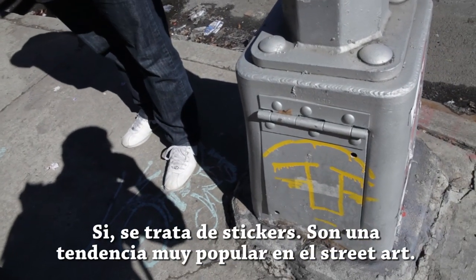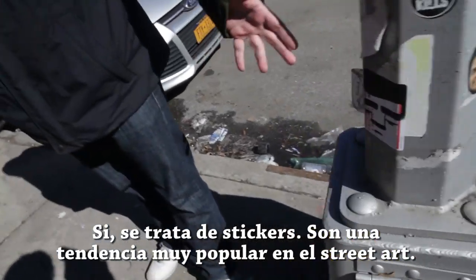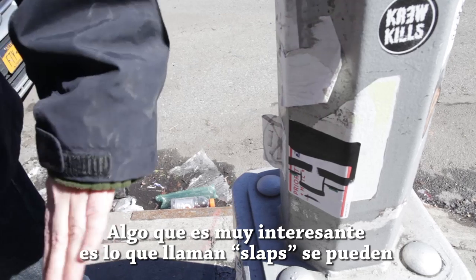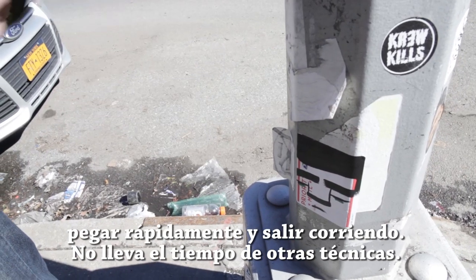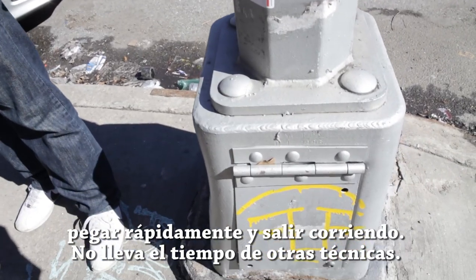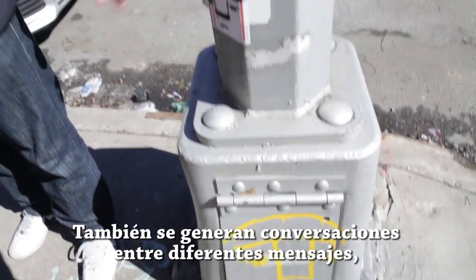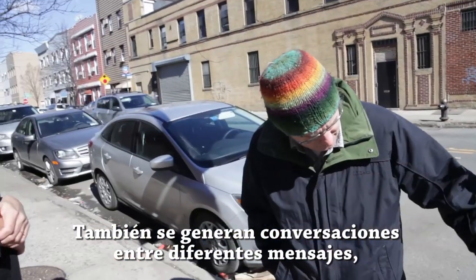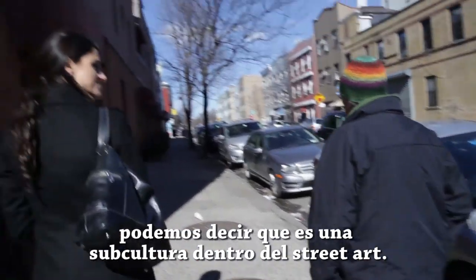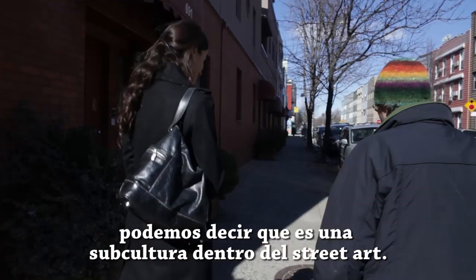Stickers, yeah. Stickers are a very popular part of street art. One thing that's really cool about stickers is they're called slaps. You slap them and run, so you're not sitting there drawing or taking a lot of time. It's a fun, easy way, and it's also a way people have a conversation. You can put different messages on there and interact with people. It's almost a subculture of street art.